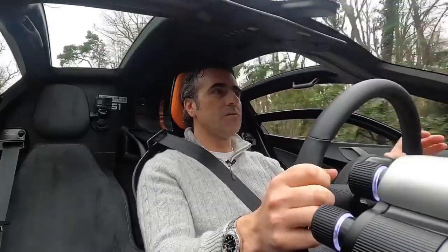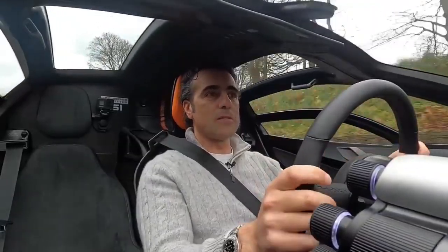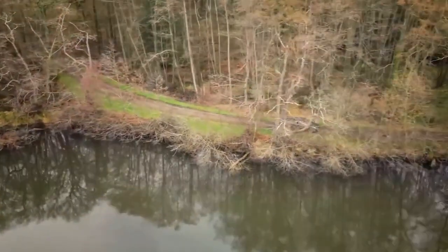And then there's the seating arrangement. Just like the McLaren F1, the T50 puts the driver front and center with two passenger seats slightly behind on either side. It's a layout that's all about putting the focus on the person behind the wheel, and it's sure to make you feel like a total boss.